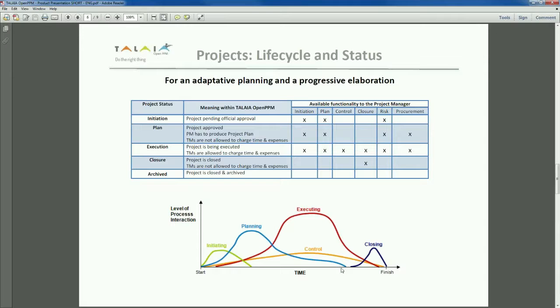When it comes down to the single management of a project, we've divided this into different groups of process, which are grouped in tabs. According to the project status, we have access to different groups of process and different tabs that get opened or closed as we are going through the project. So in an initiation phase, when the project is pending for approval, then the initiation tab is open, the planning tab is open, and the risk tab is open.